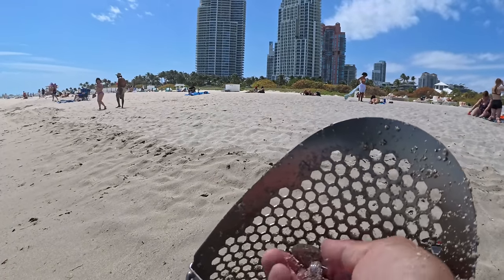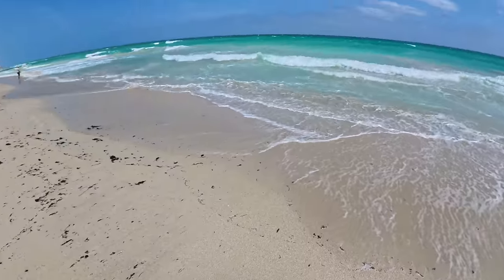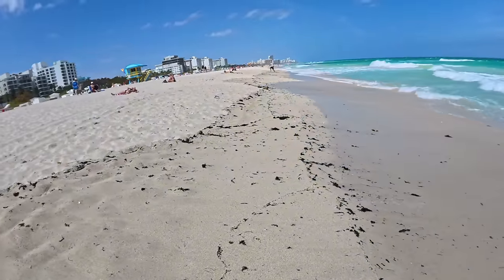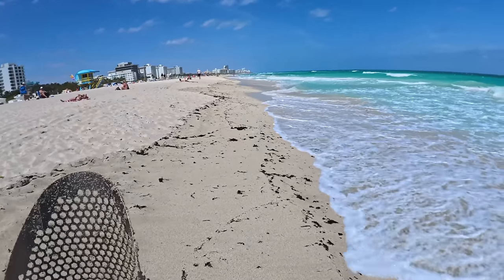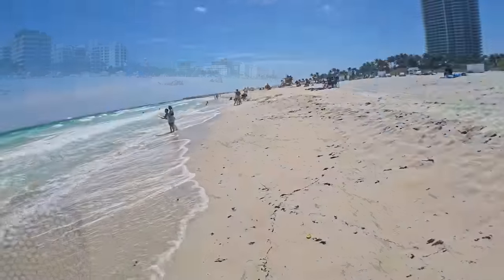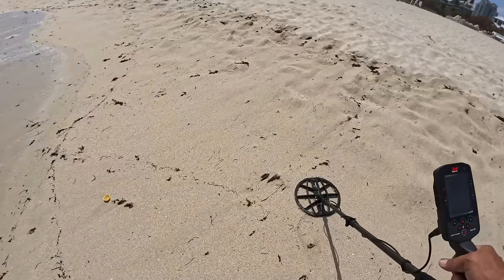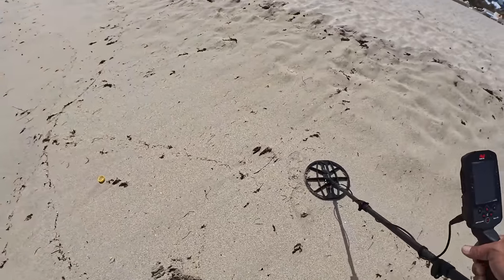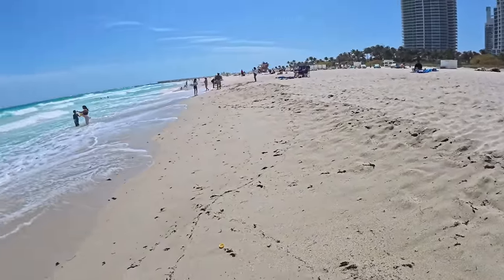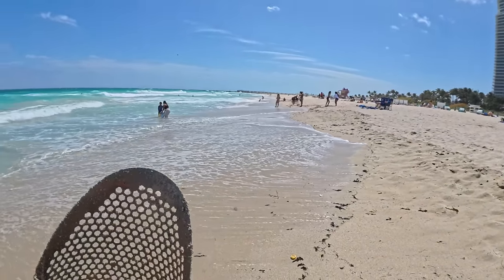Feels heavy. Oh, it's an earring. Definitely check that out. Check this area, see if I find anything more. It's 26, 27. Man, is it windy. It's a nickel. $7.26. That's another nickel. It's been there a while.